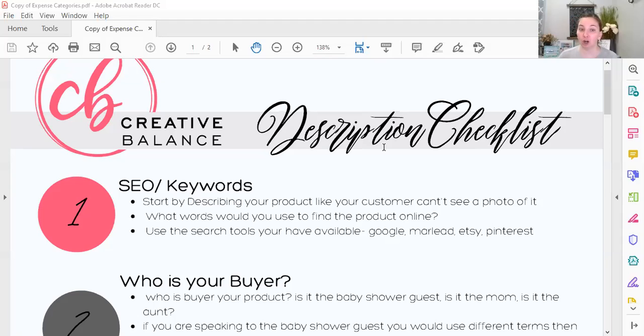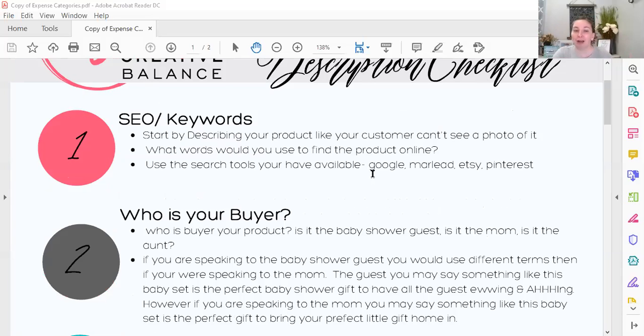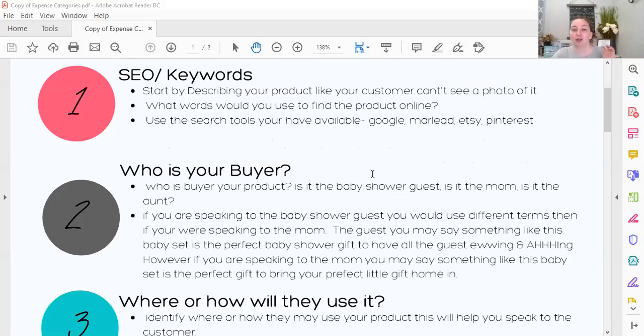Now here, our SEO and our keywords are going to be used throughout our description in a way that's readable and that makes sense. Okay, so next we're going to think about who is our buyer. So are we talking to the mom? Are we talking to the baby shower guest? Are we talking to the aunt? If we're talking to the baby shower guest, we might say something like, this gift is sure to make all the other guests ooh and ah, and you're going to be the best guest at the party.